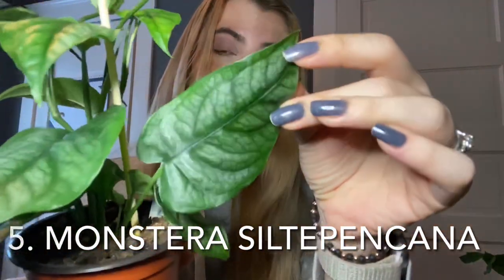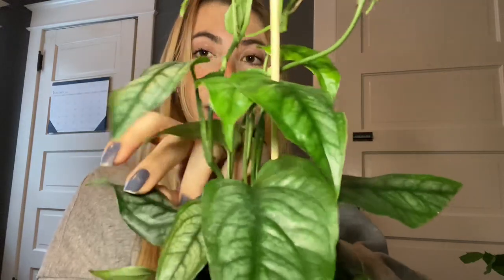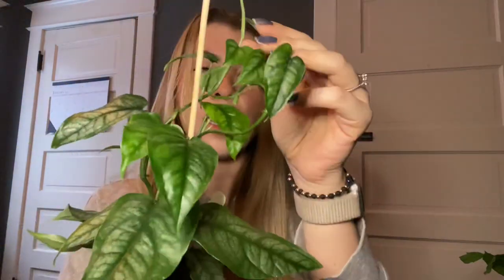I love the foliage on this plant. It's so beautiful, and as the leaves mature, they do get fenestration, like the Monstera Deliciosa and the Monstera Adansonii, like all those kinds of Monstera plants and all the plants with fenestration. This one will get that too. This is just a baby plant, so it has not gotten any fenestration yet.